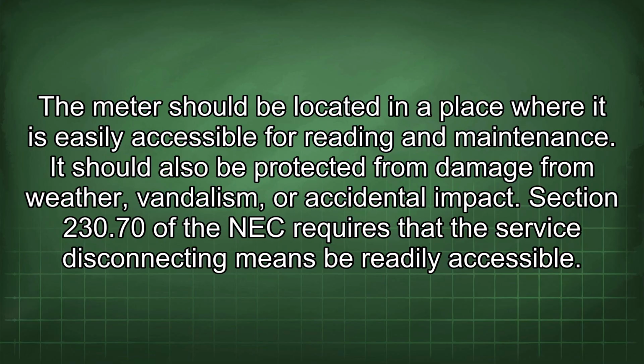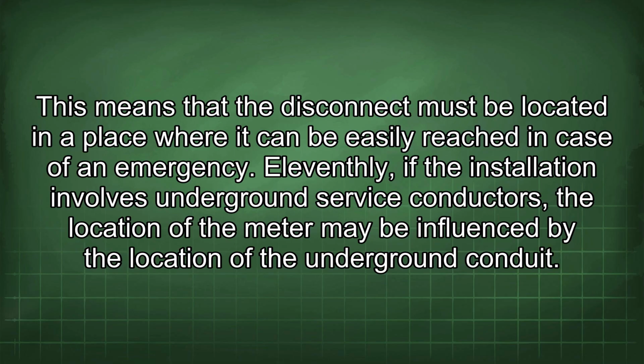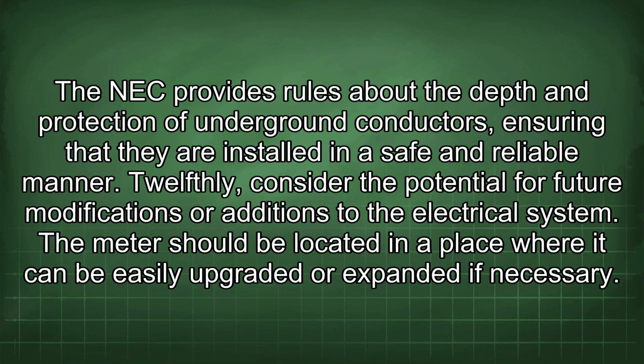Section 230.70 of the NEC requires that the service disconnecting means be readily accessible. This means that the disconnect must be located in a place where it can be easily reached in case of an emergency. 11thly, if the installation involves underground service conductors, the location of the meter may be influenced by the location of the underground conduit. The NEC provides rules about the depth and protection of underground conductors, ensuring that they are installed in a safe and reliable manner.